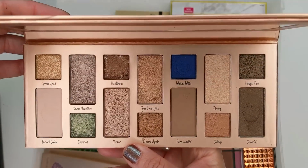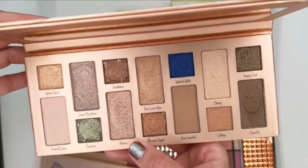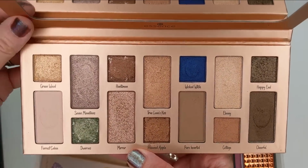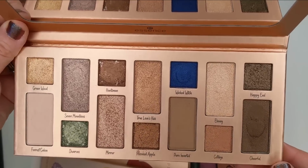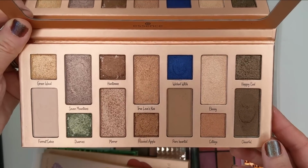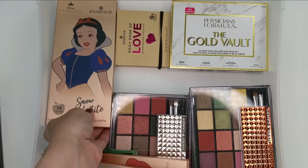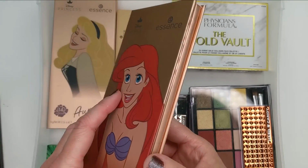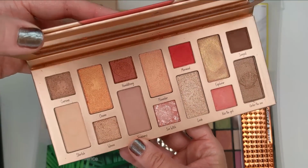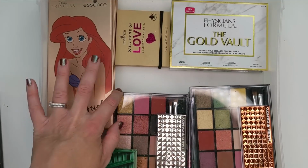This one was a little disappointing because it didn't include any red, or I mean, I don't know. It just didn't say Snow White to me. It was kind of a little boring. It was all neutrals except for the pop of green and the blue, and that was it. I feel like they could have done a little bit more with this one. And even the Ariel, honestly, I love the color story of it, but I think they could have put some blue in here. I mean, it's a mermaid palette. I was expecting blue, and it's just all kind of pinks. So anyway, that's the Disney collection.